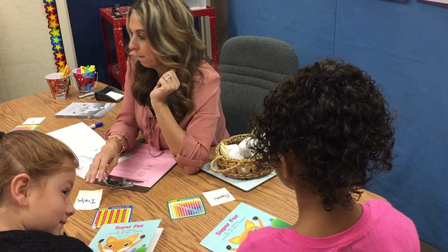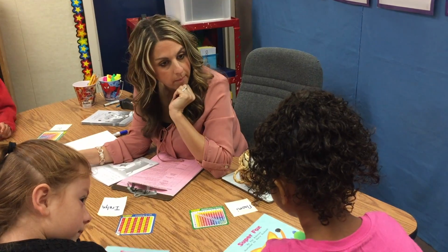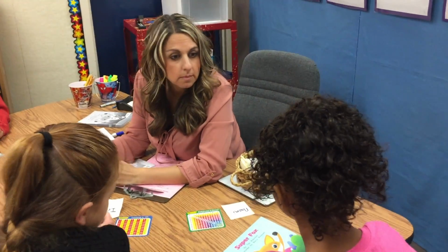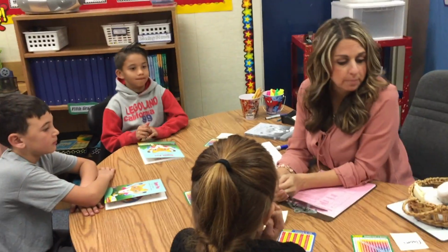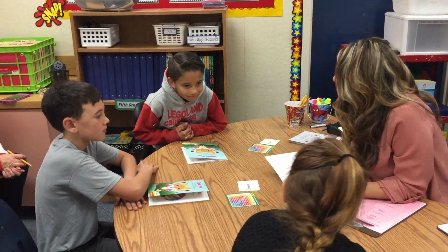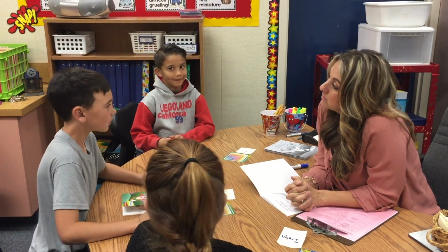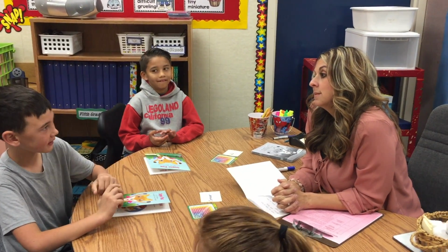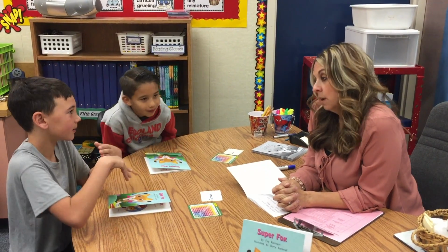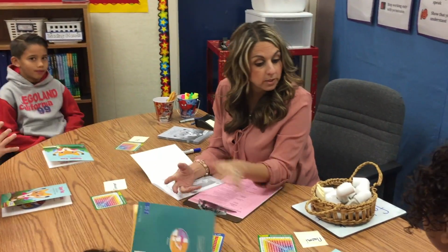The story is about a girl that she was pretending to be like a superhero. A little girl pretending to be a superhero. Good. That's perfect. That's a good picture walk. That's a good prediction based on your picture walk. Does anyone want to share what they think their prediction was going to be? Yes. In the picture walk, I think she's dancing and by accident she broke the vase on the floor. Okay. So you think she's going to break something? Okay. Good.